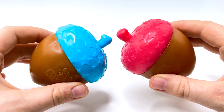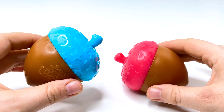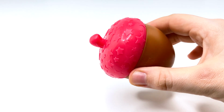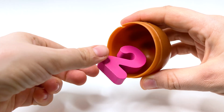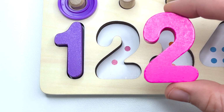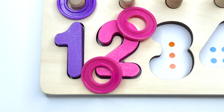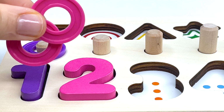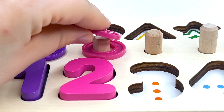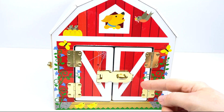Do you think there's anything inside? Let's see. This was empty. Oh, look! It's our number 2 puzzle piece. Can you help me count the dots? 1, 2. We have 2 rings. Let's count. 1, 2.